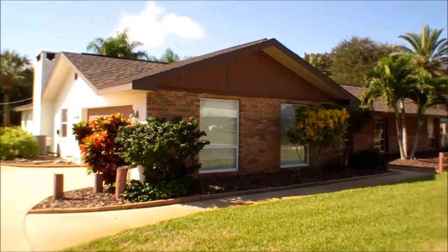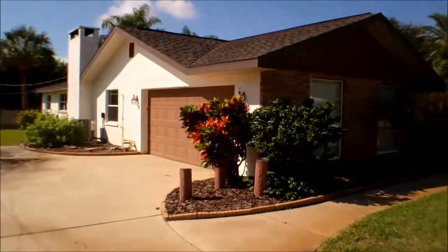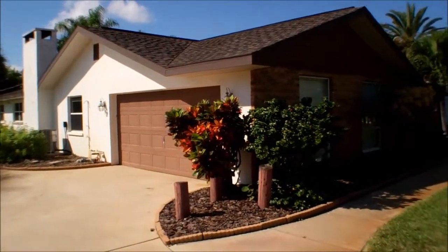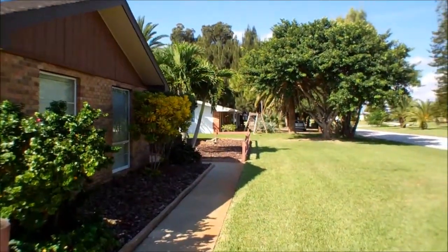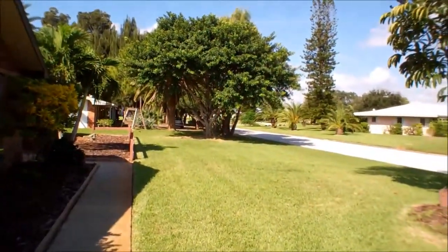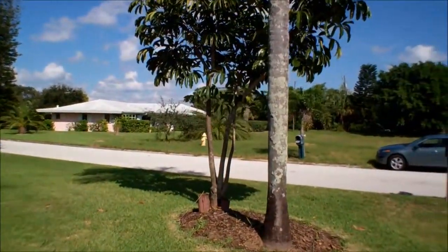The home that we are looking at today is a 4-bedroom, 2-bath home with a 2-car side-load garage. It's just under 2,600 square feet at 2,579. And before we head inside, I'm just going to take a quick spin to show you the neighborhood.